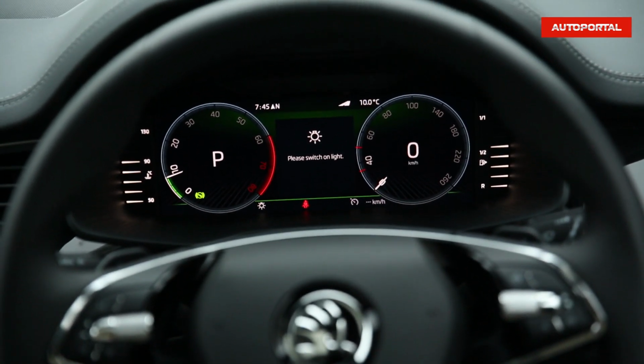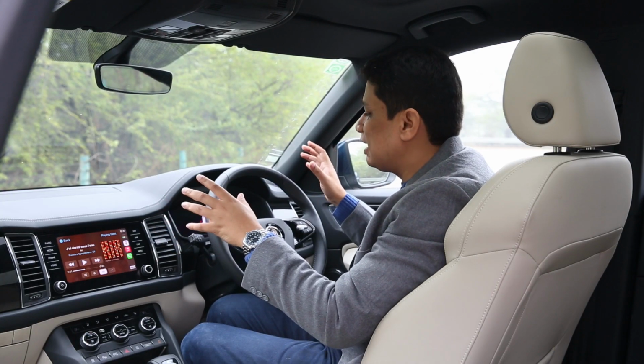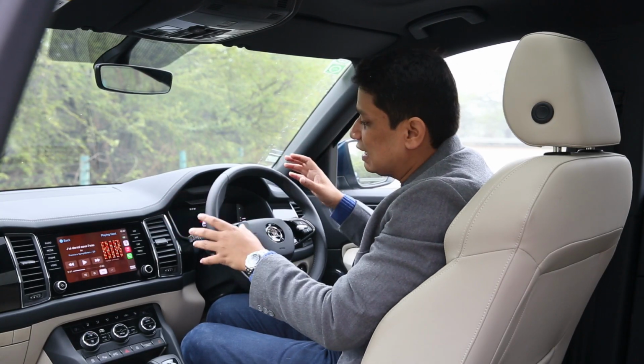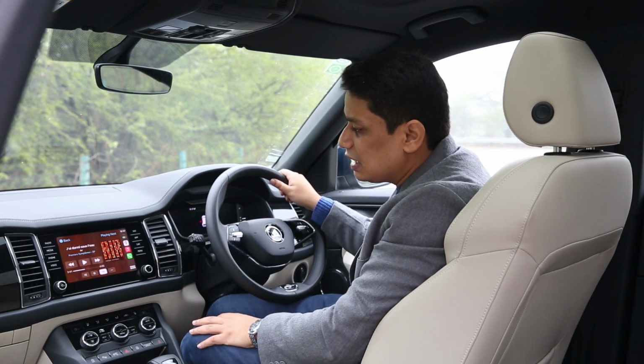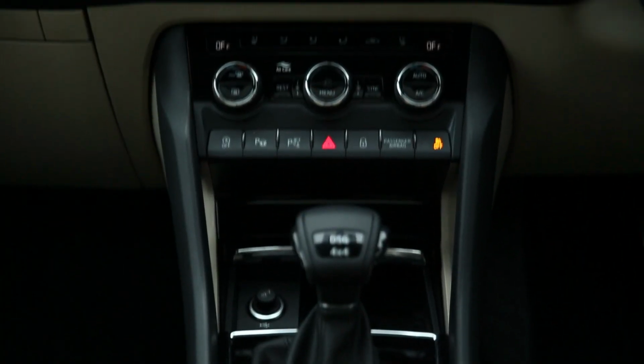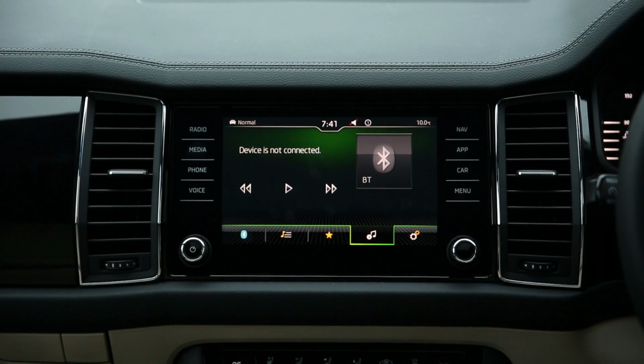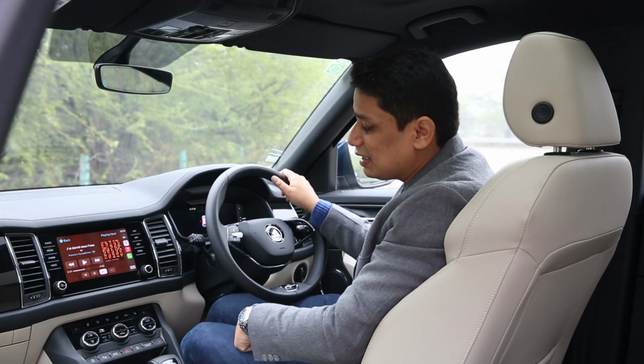Well, so I'm now in the cabin of the Kodiaq, and I have to say that this is an exceptional place to be in for the sheer levels of quality, the overall fit and finish, and the overall feel of the cabin. It really does feel like a special place to be in. Definitely ahead of the Toyota Fortuner, which is its main rival, in terms of the fit and finish, and just that feel-good factor, that luxury factor, the overall swag factor that this car has to offer.